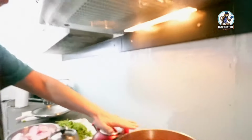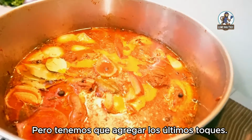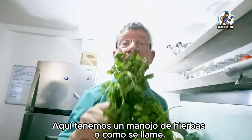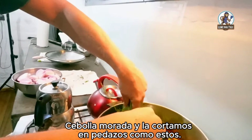Have a look here. This is basically almost done, but we have to add the last few touches. Right, so it's time for the herbs. So this here is, is it called a bouquet garni? I'm not sure. Anyway, it's a bunch of herbs. We've got cilantro, oregano, parsley, and some spearmint, okay? So we pop that in.